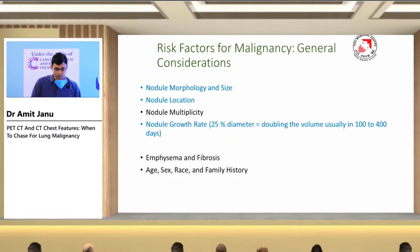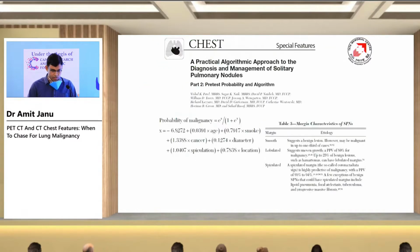So the main part of the talk is here. When we see a nodule, what are the things we are going to look at? We are going to look at the morphology of the nodule and the size of the nodule and where the nodule is actually located, whether it has multiplicity or whether the nodule is growing or not. And whether there are any comorbid features like emphysema, fibrosis, family history, and other things.